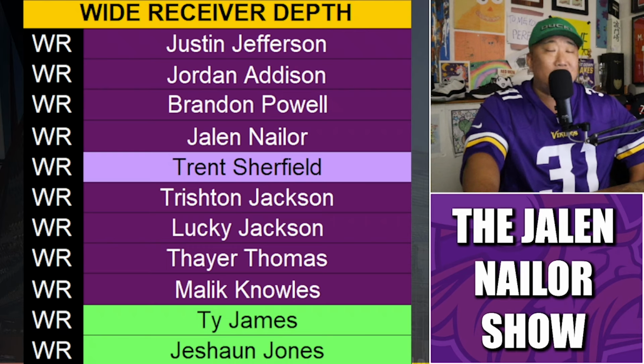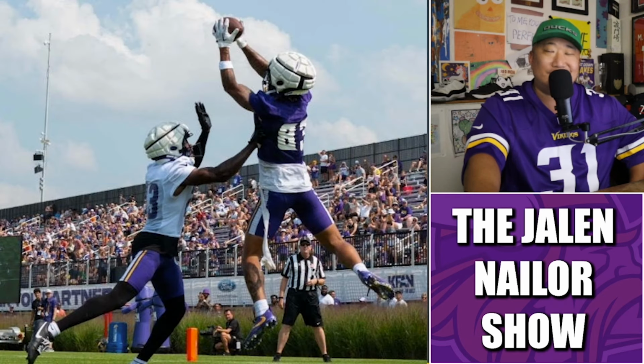Now, Brandon Powell, I like a lot, but I do think that Nailor is a more complete receiver. Powell is a little bit more of a gadgety type of receiver, as well as a really good special teamer. Tristan Jackson, I like a lot. Trent Sherfield is solid. But I do think that of the second tier of receivers behind Jefferson and Addison, Nailor has the most talent. I do think he has the highest ceiling, but again, the knock against him is, can he stay healthy, right? And we hope that he does, because he's got a lot.